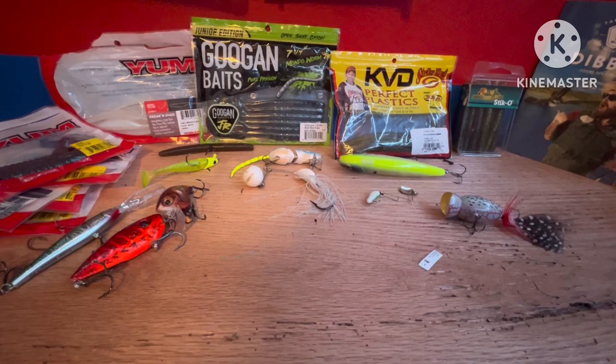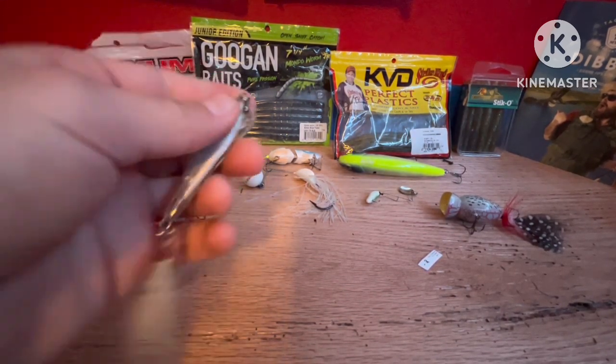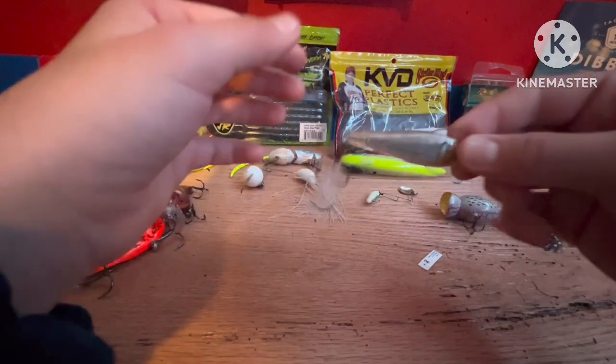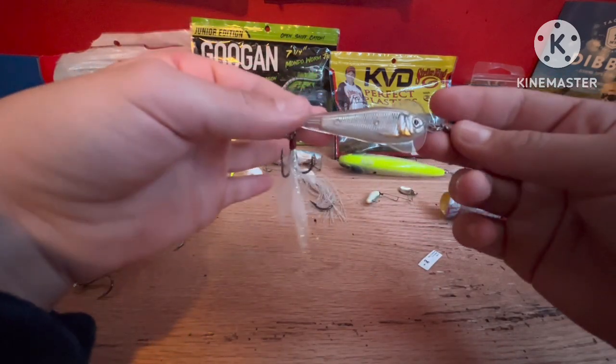Number 3, this is primarily for those deeper fish that are still out pretty deep. A good blade bait. You don't want one with a lot of hooks. This is a Livetarget Fluttershy. This is a $20 blade bait.